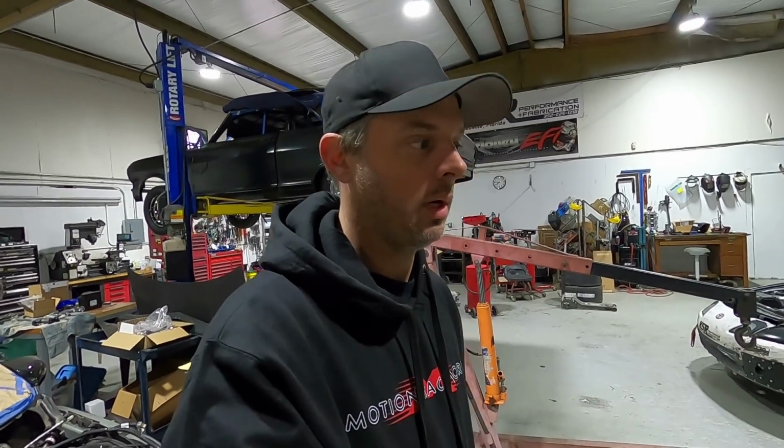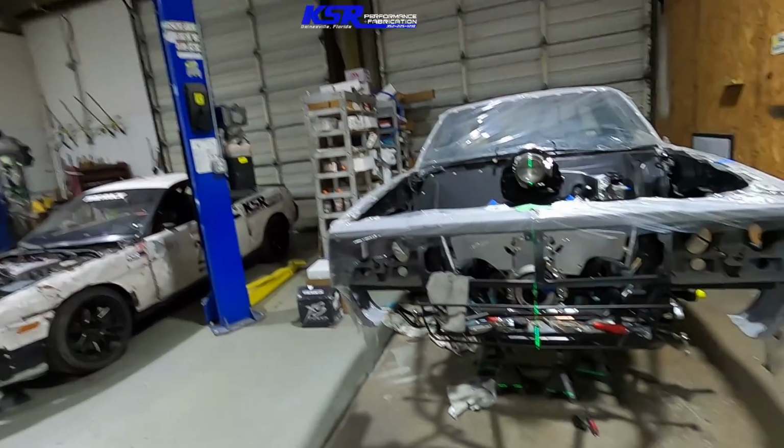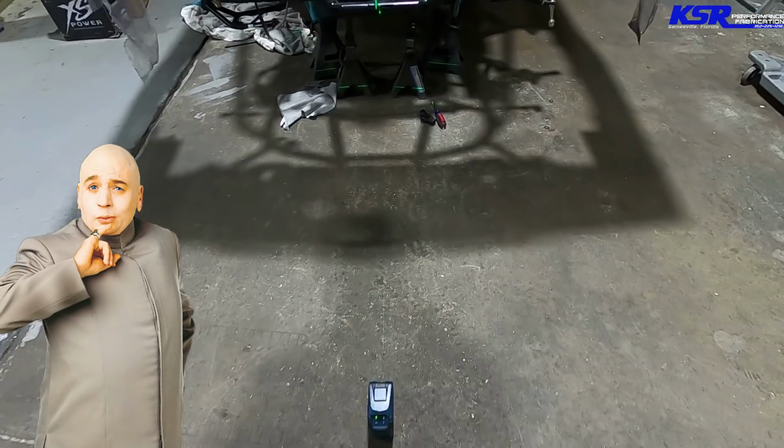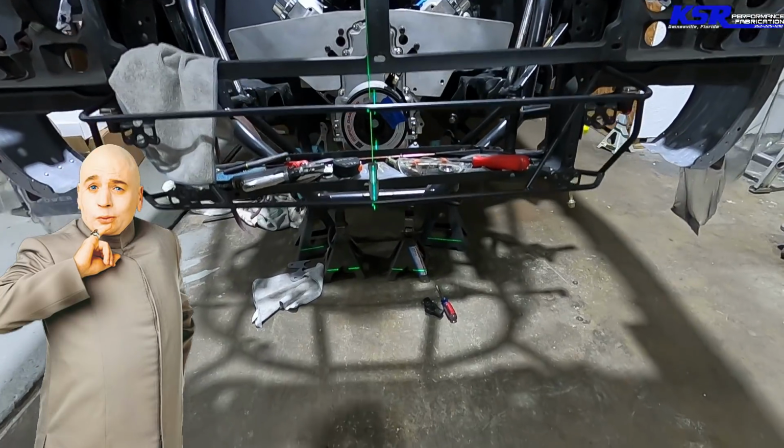All right, so one other little trick that I do, right or wrong, something I've done for a little while, is center the engine through the whole entire car and the transmission. And to do that, I use freaking laser beams, which I don't know, are they even going to show up on camera? Okay, yeah, you can see it.